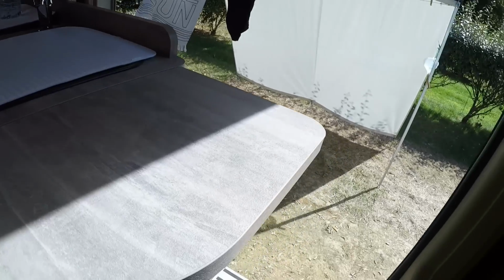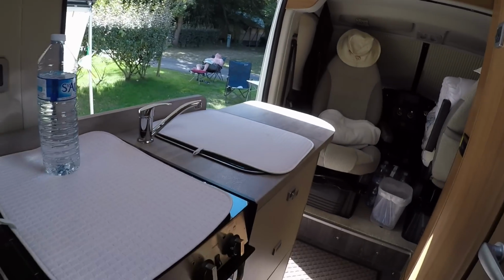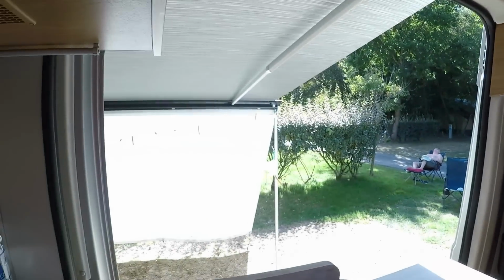I love this. This is an extra workspace. Bernie can very easily stand here and cook on all this space here. And he's got space to stand as well. The standing area in the middle is nice and roomy.